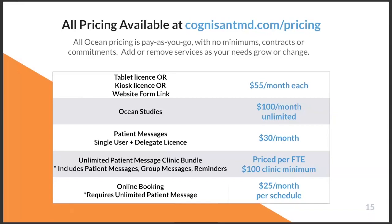You can add or remove services as you like. It's always pay as you go, no minimums, no contracts or commitments. So that allows you to adjust as your needs may grow or things change. So that's our pretty simple pricing plan.